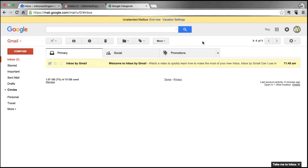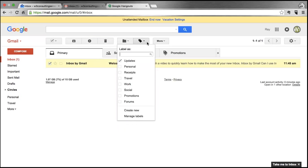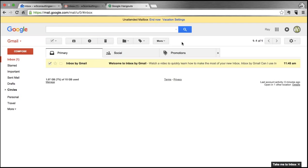Okay, so many people get confused by this, but see that I clicked on an email, I selected an email by clicking on the checkbox. All of a sudden you can see that more options came up. I can mark something as spam, I can archive it to all mail, delete it, and put it in particular folders or categories, and so on and so forth. Okay, so other options are available once you click on a message.